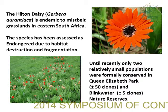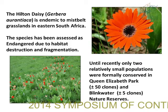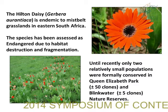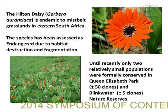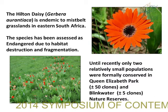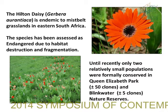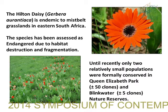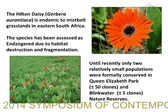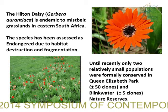As an example, I wanted to talk about the Hilton daisy, because when I started looking at these plant species, we've actually been spectacularly successful in conserving this. It only occurs in mist-belt grassland, and it's endemic to the eastern part of South Africa, but it's a flagship species for mist-belt grassland. So conserving the Hilton daisy is actually going to carry a lot of other species, some of which we don't even know about, with it. Incidentally, most of these sites weren't conserved for Hilton daisies. They were conserved for furry, feathery things like oribi and blue swallows and wattled crane.